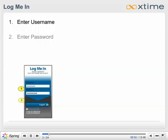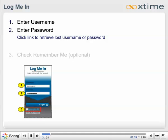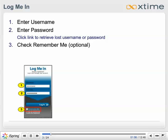To use Log Me In, start by entering your username and password. If you've forgotten either of those, just click I lost my username or I lost my password. You can click the checkbox if you want the system to remember your username the next time you log in. Then click Log In to launch the home page.